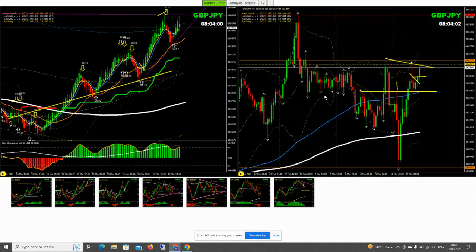As you have seen in all of my analysis, this is how we analyze the market in the 4 hour, define the sentiment and bias, and look for entries in intraday.